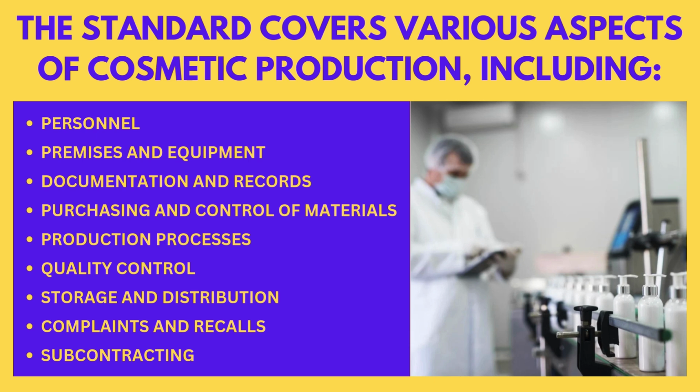Production processes, control of production processes, including formulation, mixing, filling, and packaging. Quality control, testing and inspection of raw materials, intermediate products, and finished products. Storage and distribution, proper storage and distribution of finished products. Complaints and recalls, handling of customer complaints and product recalls. Subcontracting, control of subcontracted activities.